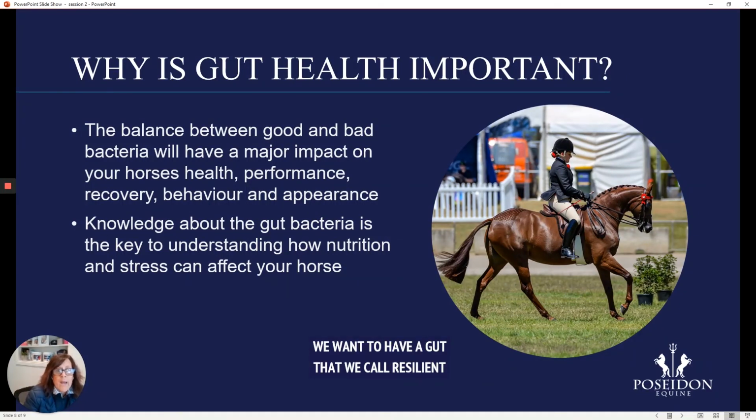We want to have a gut that we call resilient, so that regardless of the stress, the ability to bounce back is there. And that's why Digestive EQ is something so many people add to their horse's diet, because it's about supporting all the stages of digestion so the good bacteria can do the job they are meant to do. And we speak to so many customers regularly, and the amount of horses that have gone from being stressy, anxious, poor doers, not great movers, performance compromised, to being completely transformed is incredible.